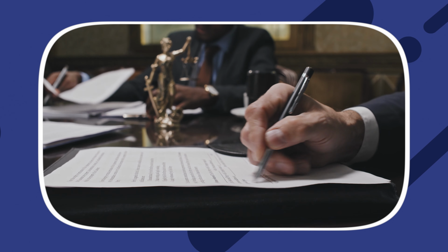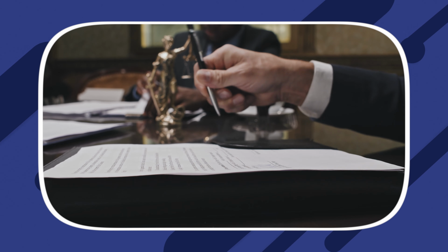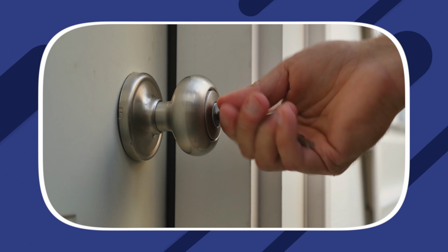If the tenant files a court claim for retaliation and the landlord responds negatively within 6 months, they may be exposed to legal consequences. Landlord's right to entry. Landlord-tenant laws in Massachusetts don't specify any information regarding entry notices for landlords, meaning that landlords theoretically can enter their property whenever they consider it appropriate.